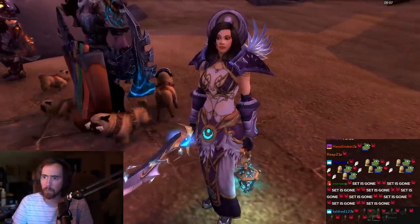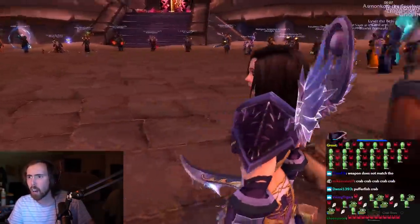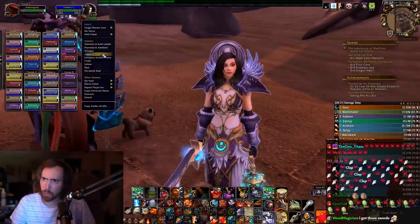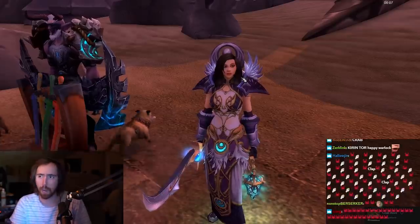The kilt there comes from the Darkshore Warfront. The shoulders here, I think, come from... Are those Antorus shoulders? I think they are. No, they're the PvP shoulders. They're the Antorus offset, right? No, they're not. Fallen Avengers. Fuck, I don't remember that at all. I guess they are from Antorus, but I forgot exactly where.